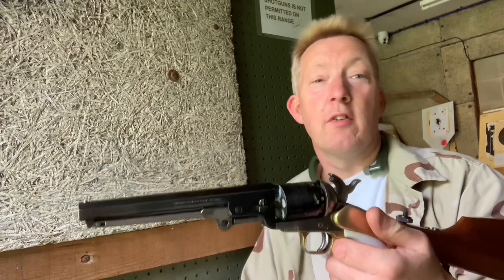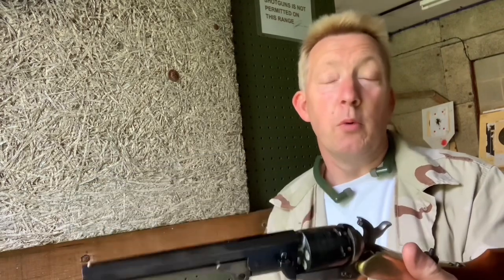Contrary to belief, these are very reliable. You might get the odd cap. It's very rare you get a cap jam. You're more likely to get one that is a misfire and doesn't ignite, but it's still quite rare.